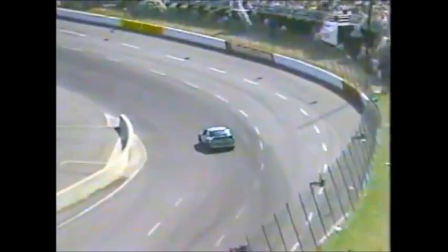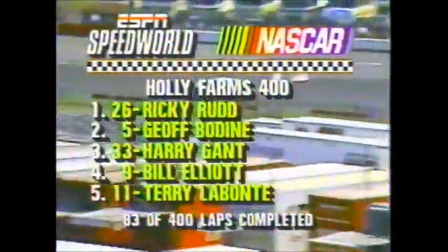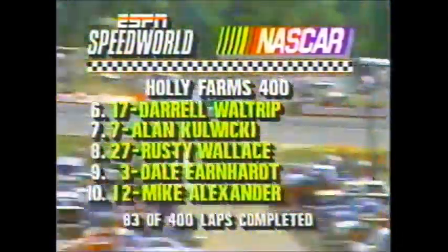Well, Ned, we'll show the fans at home the top 15 as we continue here for the Holly Farms 400 here at the Wilkesboro Speedway, the 26th event of what is a 29-race season worth $18 million. Of course, the leader, there he is, car number 26, Ricky Rudd. Jeff Bodine is second, Gant is third, Elliott fourth, Labonte is fifth. 83 of 400 laps completed.